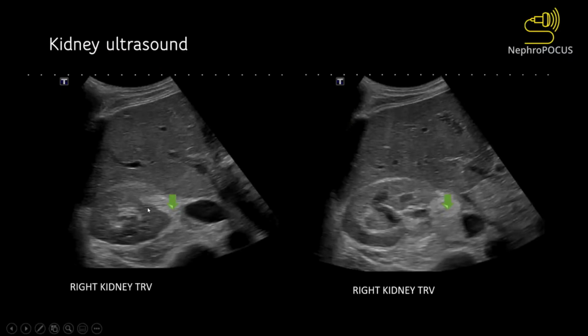So you can see in the transverse axis this dilated ureter. Here you can see hydronephrosis inside the kidney. It's still mild, but what you see differently is this echogenic material within the collecting system. That's pus in the collecting system. It can occur as a complication of pyelonephritis. You can form pus, and that pus can obstruct the collecting system and lead to hydronephrosis.